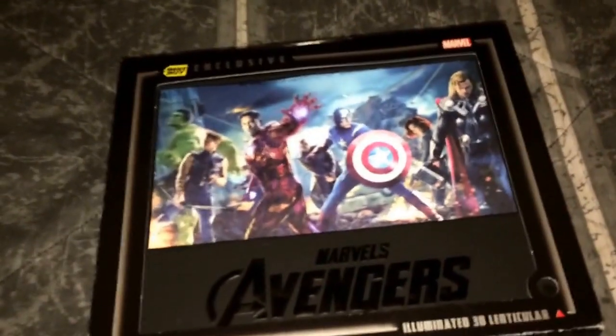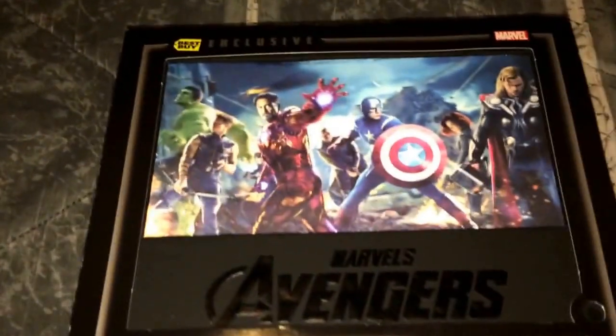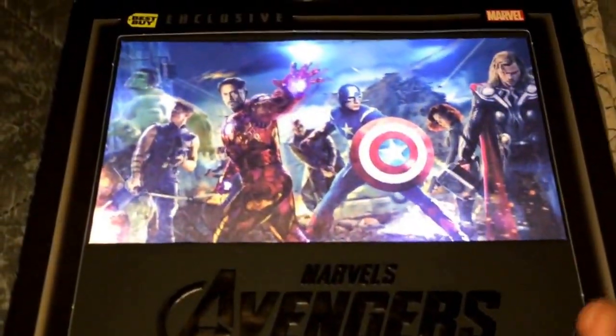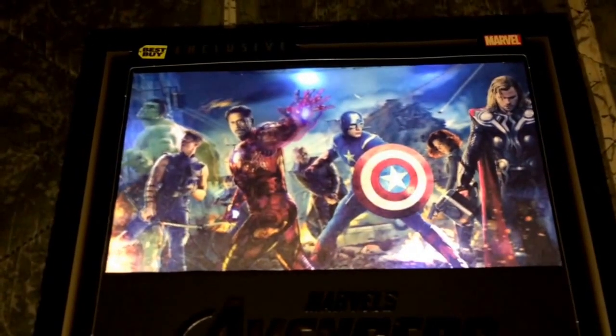And I think next I'll jump into a set that I'll probably be interested in trading. This is the Avengers box set, and this is a Best Buy exclusive, and it has the little button down here that when you push it, it lights up. And that little scene on the front is pretty effective too.